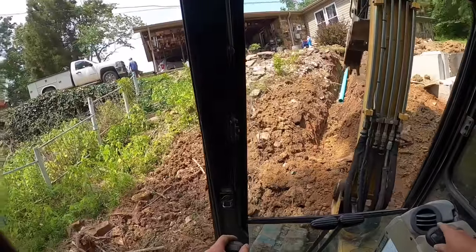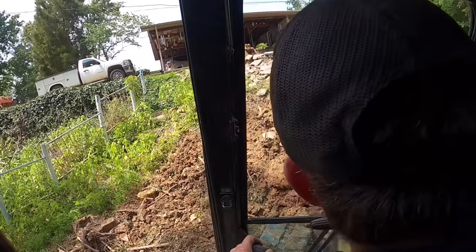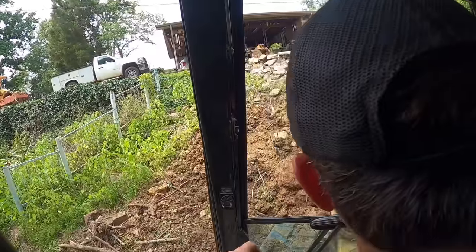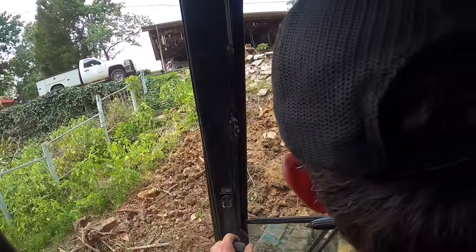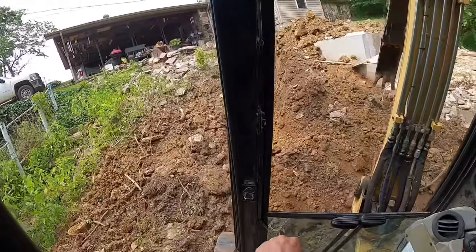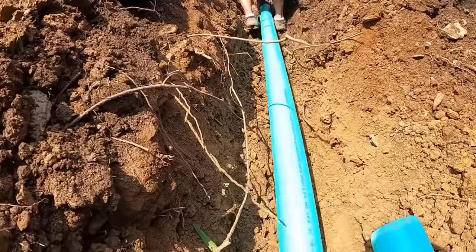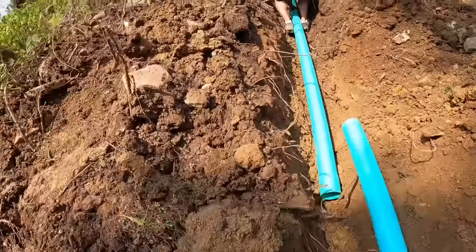Throw that dirt downhill. We'll take the big machine and push it back up on top of there. Dug on down through there. We'll get that pipe in. Man, for a nasty looking hillside, that's a pretty looking ditch you got there. Oh, I know. You ready? Yep. That's it. All right.